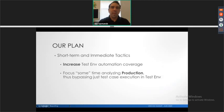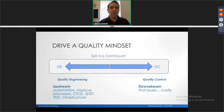But then we started thinking, well, maybe we can focus a little bit on analyzing production. It doesn't always have to be about executing test cases in the test environment. And again, our test environment is shared with dev. We step on each other's toes. It makes things a little more difficult. What can we do to maybe shift to production and do a little bit of quality there? That was kind of our plan. And if we did that, we figured we could do it in a matter of a few weeks, not months.